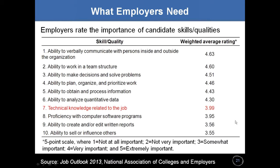And so my question became, how do I incorporate some activities in my course that help boost students' performance on these things that employers are most interested in them possessing? I've spent a lot of time thinking about that and how to do that, and I think we've started to get a handle on it.